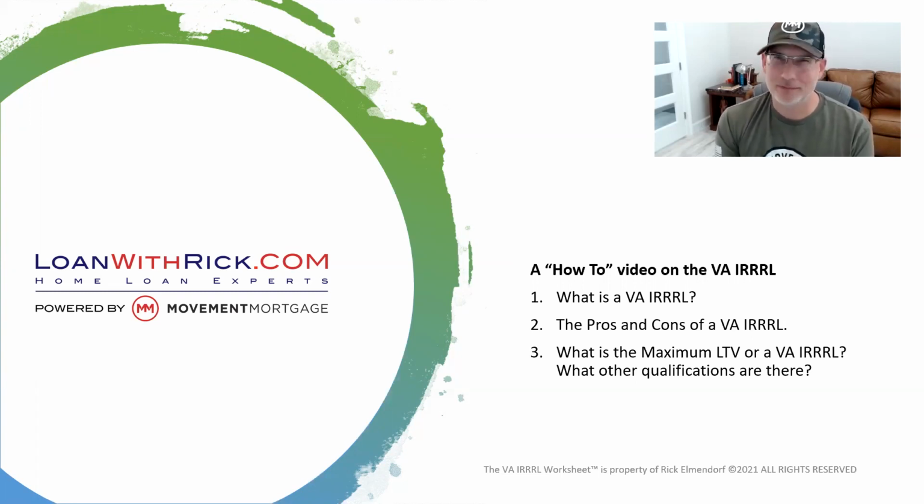Well, guess what? VA doesn't have a maximum LTV requirement. Some lenders will impose that because they don't want to be inheriting loans over 100% loan to value for various secondary reasons we won't get into here. But let's just say it's safe to say VA's rule is there is no maximum loan to value, okay?